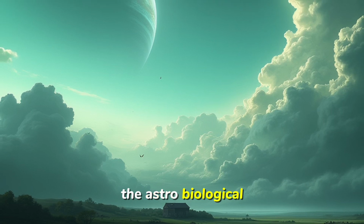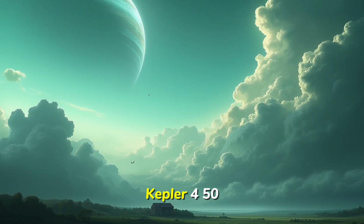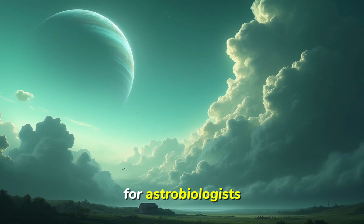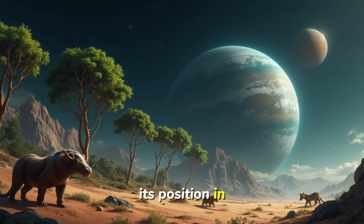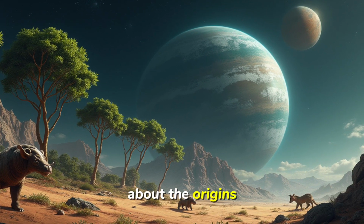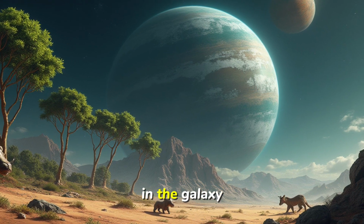The astrobiological importance of Kepler-452b. Kepler-452b has become a primary focus for astrobiologists studying the potential for life beyond Earth. Its position in the habitable zone makes it an ideal candidate for testing theories about the origins of life and what we might expect from Earth-like planets elsewhere in the galaxy.